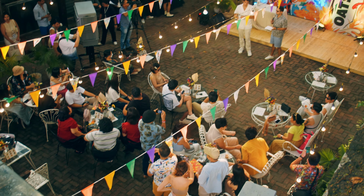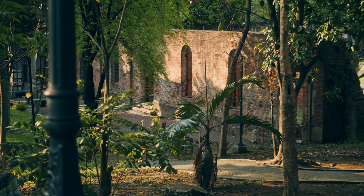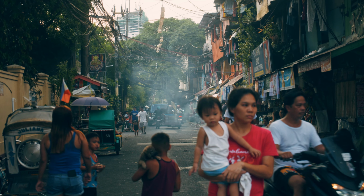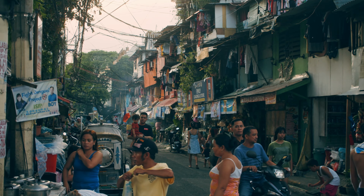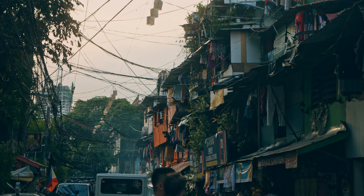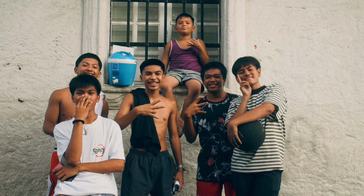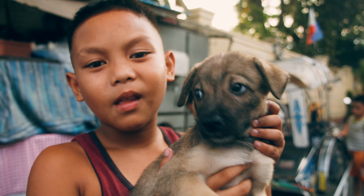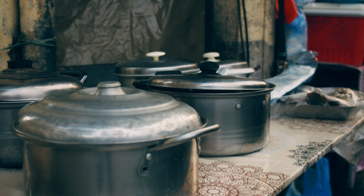And it was crazy because outside of Intramuros, there were multiple blocks where it was just full of people. I mean, people living in cardboard boxes, people living in tinfoil. But what was even more interesting was that people were coming up to say hi to us regardless of what we looked like or where we were from. People still smiled and they wanted to play with us and wanted us to come eat with them.